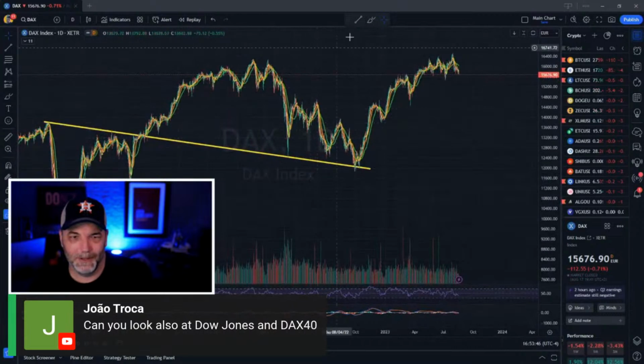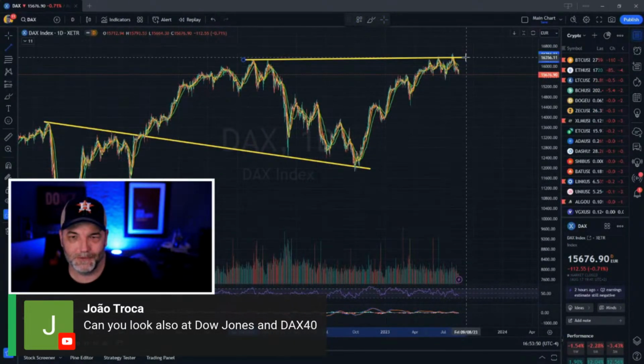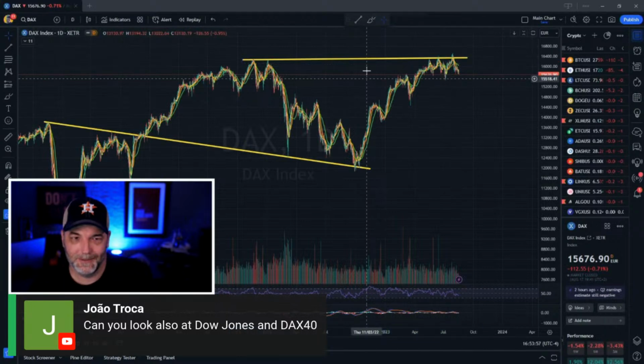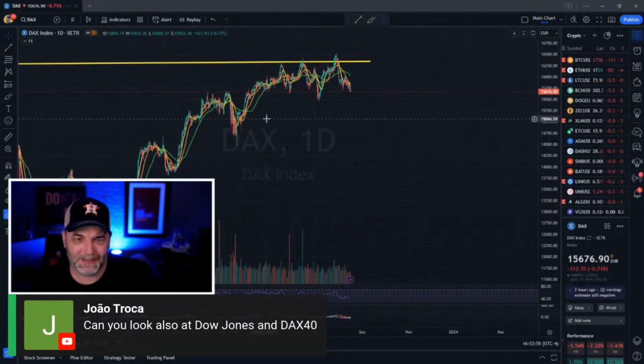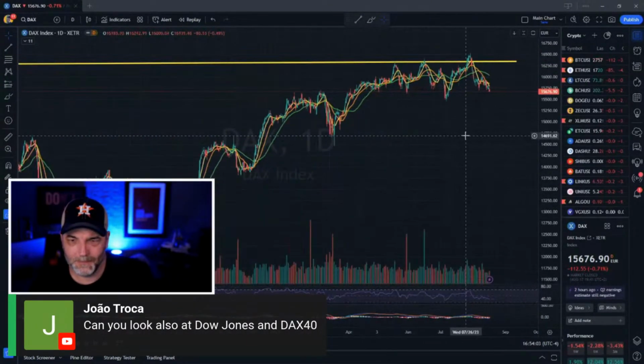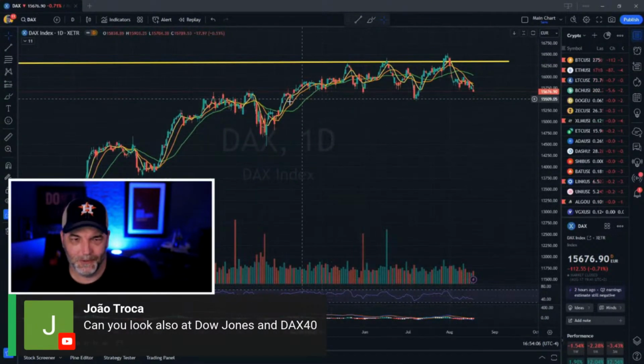For those who don't know, it's like everything is opposite on TradingView versus TC2000. Doesn't make it worse or anything. It's just when you're switching back and forth between the two, that can make it pretty challenging. So the DAX looks like, gotta get familiar here with the controls.